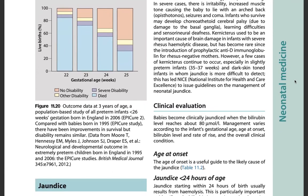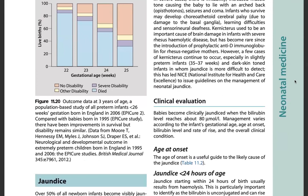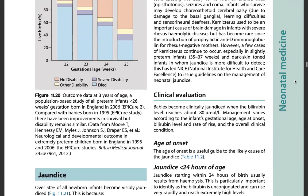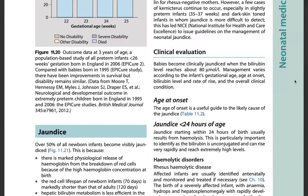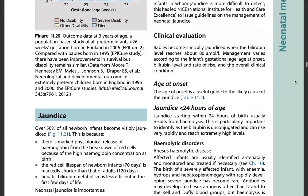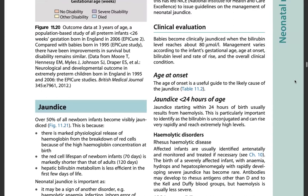However, a few cases of kernicterus continue to occur, especially in slightly preterm infants, 35 to 37 weeks, and dark skin toned infants in whom jaundice is more difficult to detect. This has led NICE to issue guidelines on management of neonatal jaundice. Clinical evaluation. Babies become clinically jaundiced when the bilirubin level reaches about 80 micromole per liter. Management varies according to the infant's gestational age, age and onset, bilirubin level, and rate of rise, and the overall clinical condition. Age at onset.